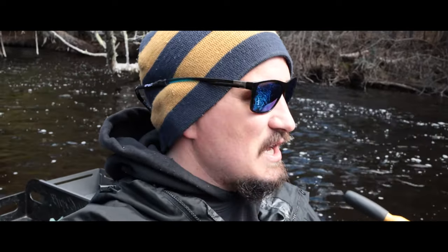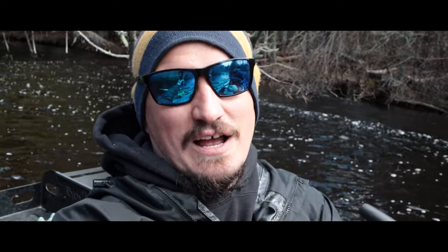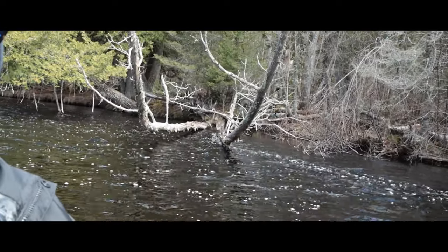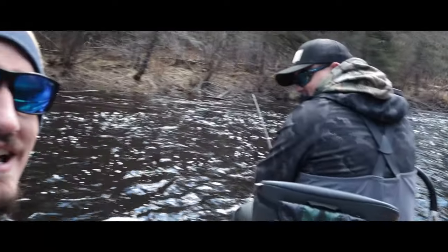So earlier today, we saw a bunch of suckers, and we saw a fish that came up and was kind of tailing on the surface, and we thought to ourselves, either that's a 24-inch brook trout, or it's a sucker, and probably it was a sucker. We were just going through, and Corey looked right there. So you see that tree? Corey looked at that tree and said, looks like there's a fish there. And literally seconds later, we hooked up into that thing.